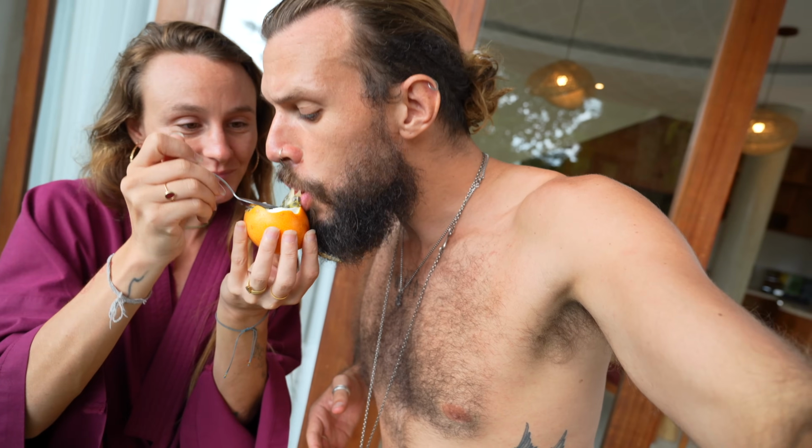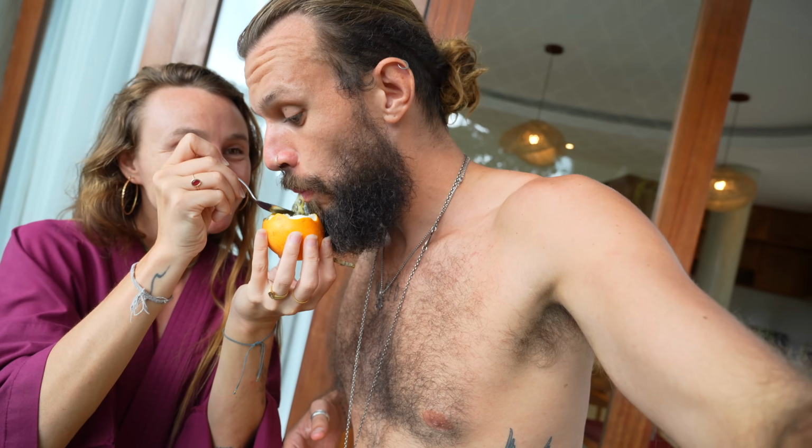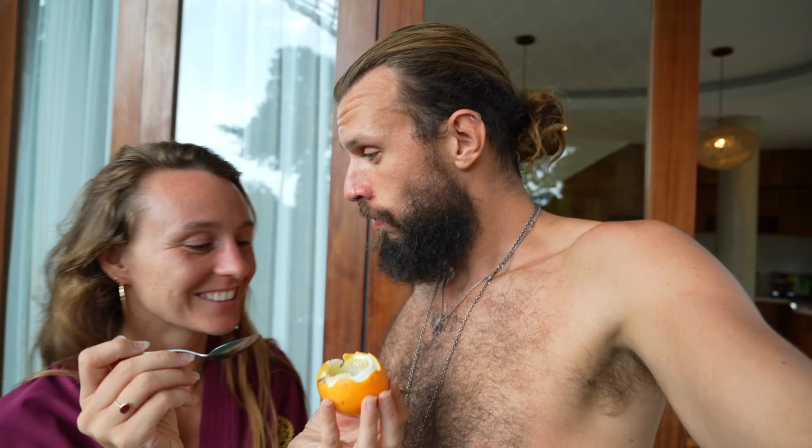Wow. This is sweet. I know passion fruit usually is very sour, but this one... Kecut. Kecut, yeah, this one is not kecut. This one is manis. Hey, save some for me. Oh, it's all over your face. Wow. Good, huh? So sweet.